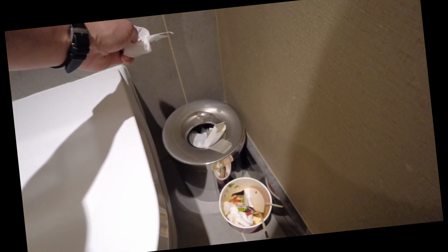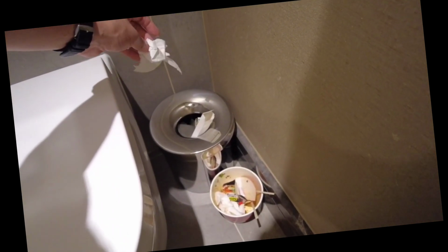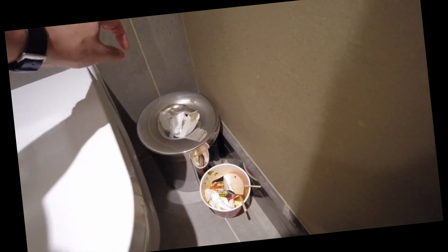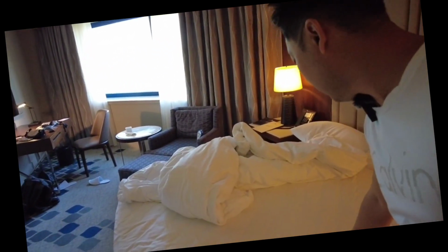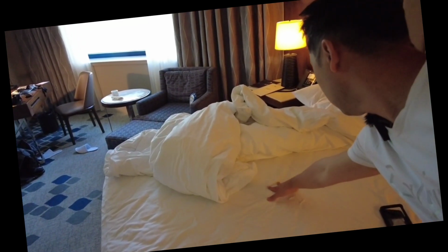I'm kind of afraid to touch the edges of it. So I just drop it there, then I put a little carpet. It's the second hotel in Uzbekistan that has holes.